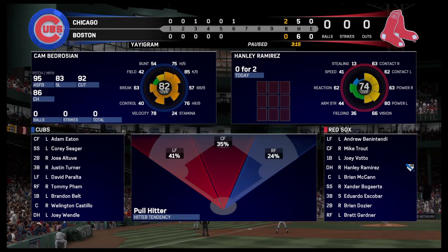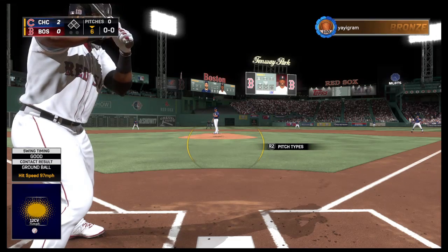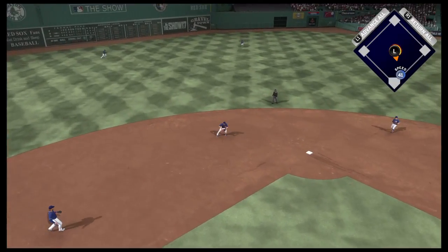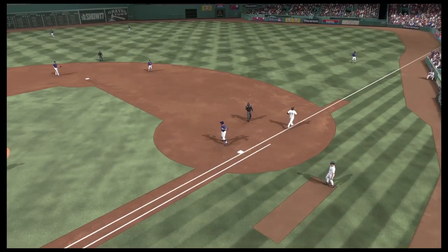Cam Bedrosian. Cubs have someone working in their bullpen now as a right-hander's begun to get loose. Grounded back up the middle. Seager gloves it. A quick out number 1.